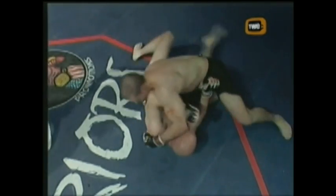Yeah. What does John need to do from here? I think what John has to do, he's doing the right thing. He needs to push the forearm across the chin, and then he gets his head free.